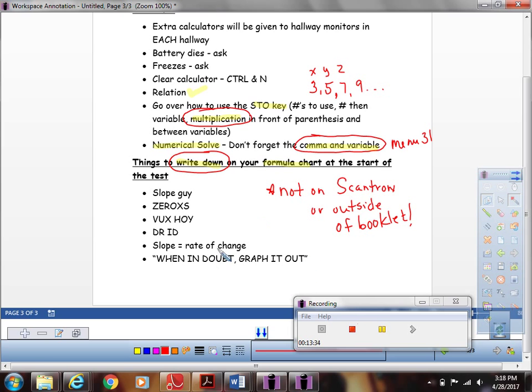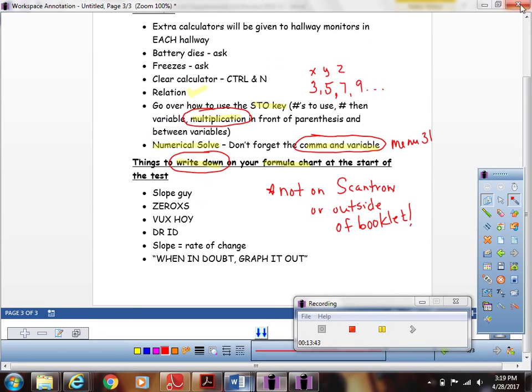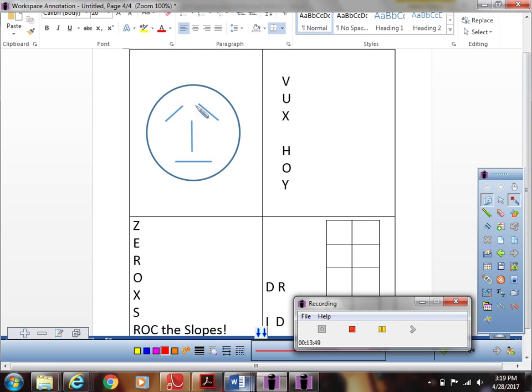Okay, so we're going to start with the slope guy, right? So go ahead and draw out his face as soon as you're able to start your test. Somewhere on that scratch sheet of paper, go ahead and draw out your slope guy. You have his two eyes there. Oh, I'm sorry, his eyebrows. We're going to draw in his eyes. So we have the plus, that is a positive slope.